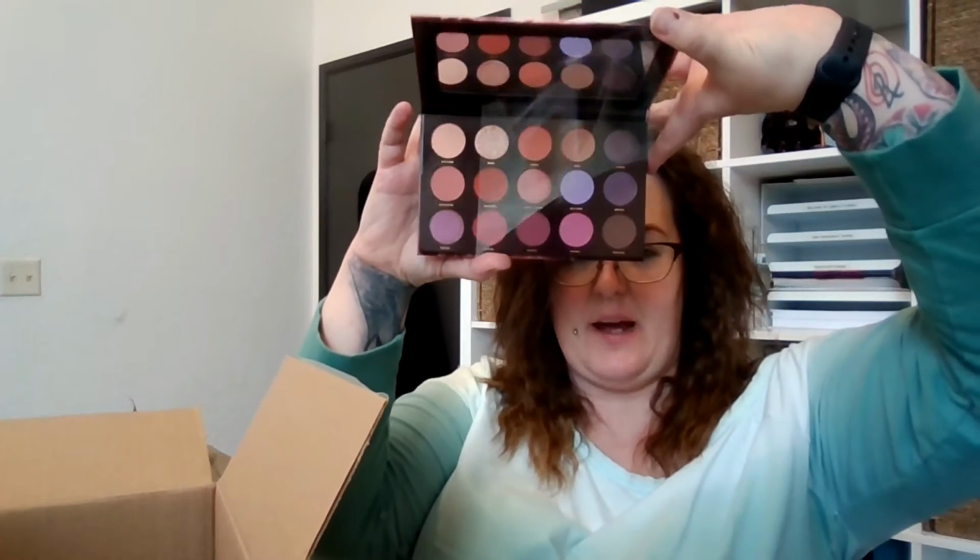So let's see what else I got. Oh, I had to get another Hipdot. This is the Zion. I already own the Zion, but it's absolutely gorgeous. So I got this to be a gift to my sister-in-law, Lily. She's my best friend, and I'm like, she will love these colors. So I got her this one as a gift. I'm going to go ahead and buy that for her.